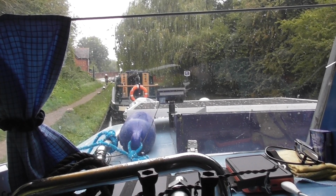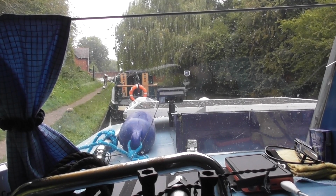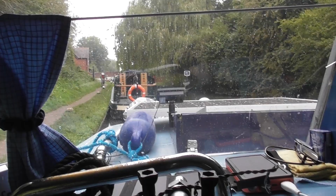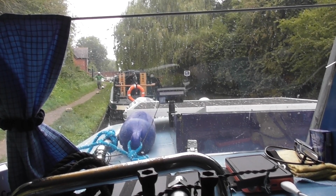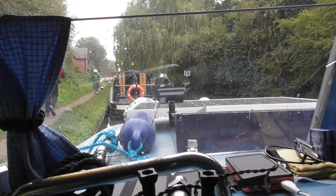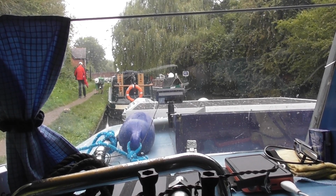Either that or we have to go right to the back of the lock, which is what happened last time, and then we run the risk of going onto the sill, or alternatively we run the risk of the boat being flooded from the water coming in from the back gates, because they are very leaky. So that's the problem. We just want to do it on our own in safety. Thank you very much, people.